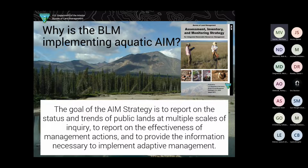So in 2011, the AIM strategy was developed. And the goal of that strategy was collecting data that can yield scalable results, speak to the effectiveness of management actions, and inform adaptive management moving forward. So pretty lofty goal, but it made a lot of sense considering that the BLM is the nation's largest landlord.